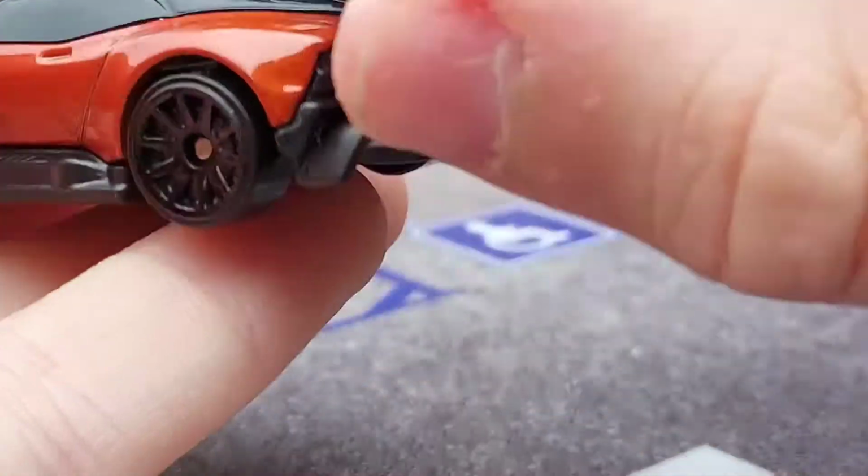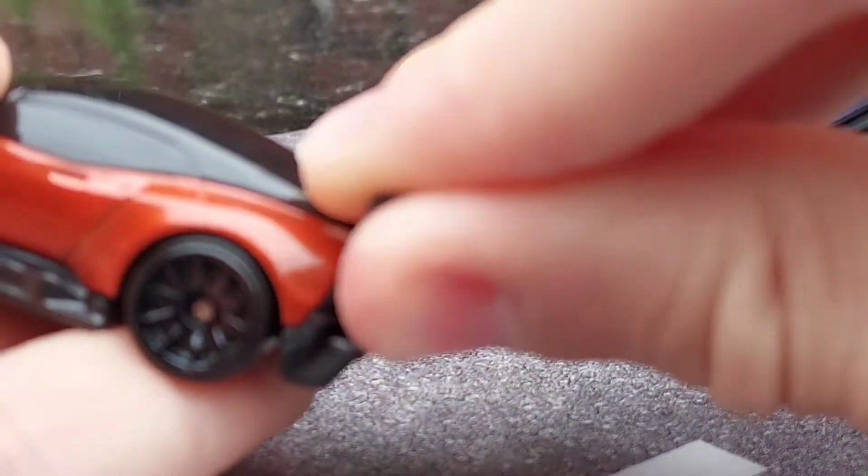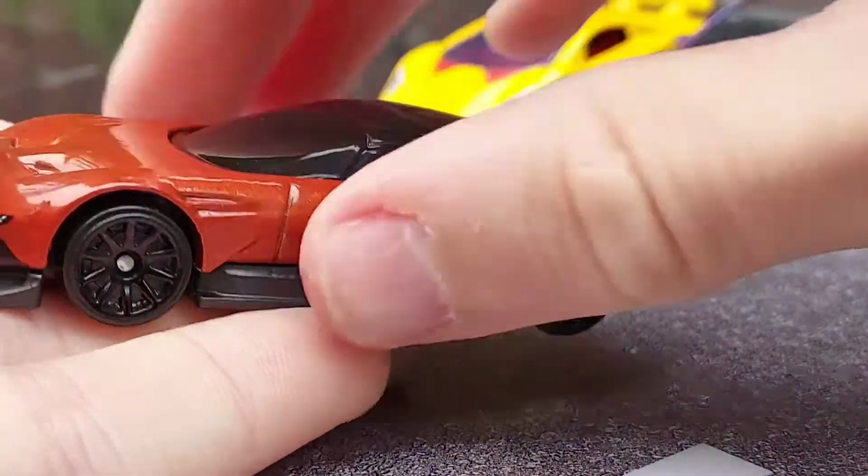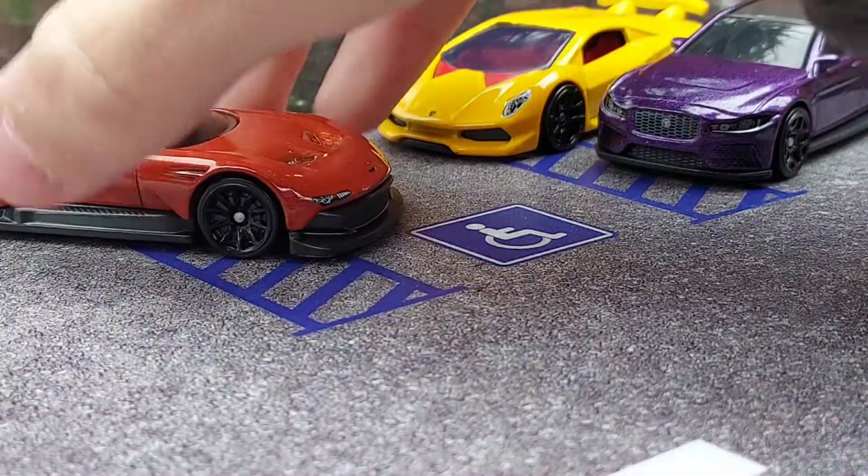And of course the massive wing is bendable, so it's not going to snap off, as you can see. It's just a very well made cast, and not much to say about it because there's nothing much wrong. So I think I'm going to put that one round about there.